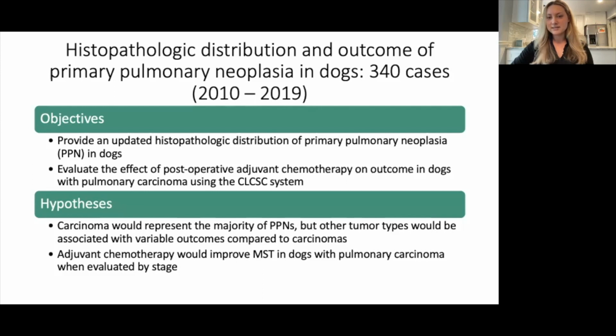We hypothesized that carcinomas would continue to represent the majority of primary pulmonary tumors, but that other tumor types, specifically non-epithelial neoplasms, would be associated with variable survival outcomes when compared to pulmonary carcinoma. We also hypothesized that adjuvant chemotherapy would improve median survival in dogs with pulmonary carcinoma when evaluated by stage.